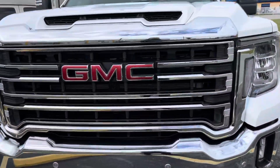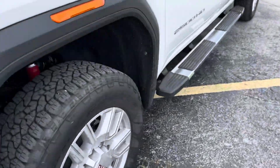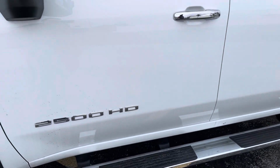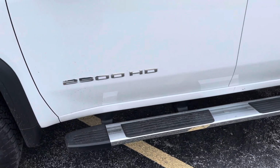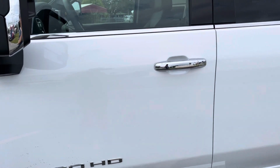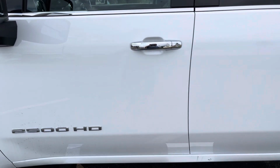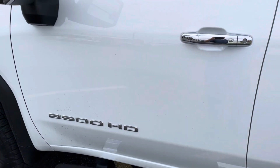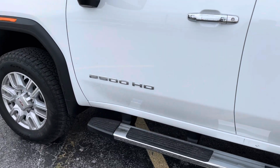2021 GMC 2500 HD. Basically, we gave him the shock sensor add-on to the factory alarm system. They already busted this guy's window and stole his airbags out of the car. So we went ahead and added the shock sensor to the factory alarm, because what they did, they broke the window without opening any of the doors and jumped in.